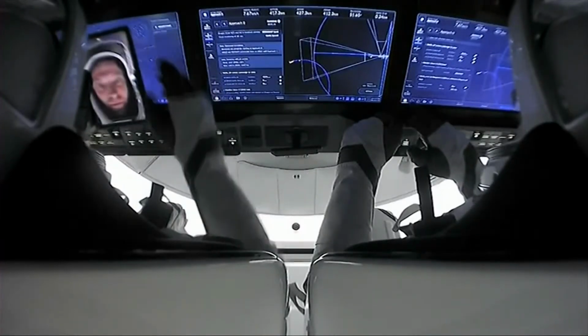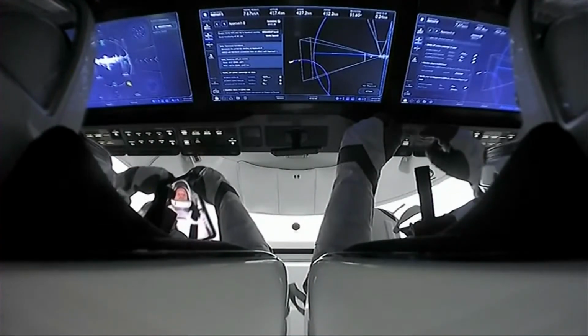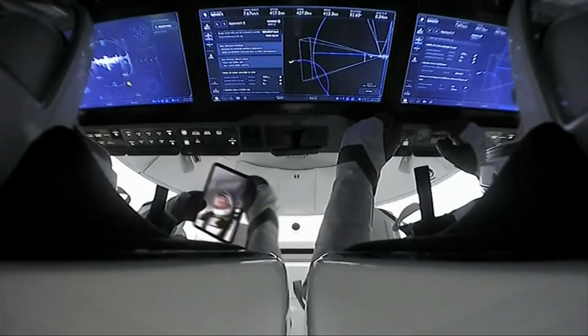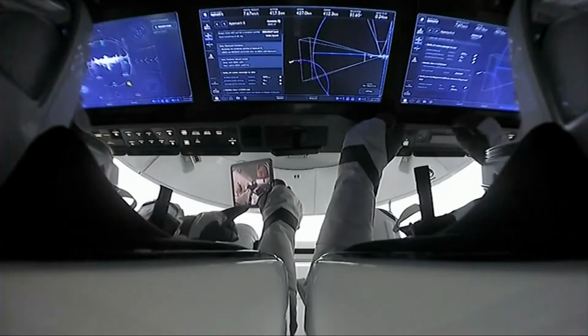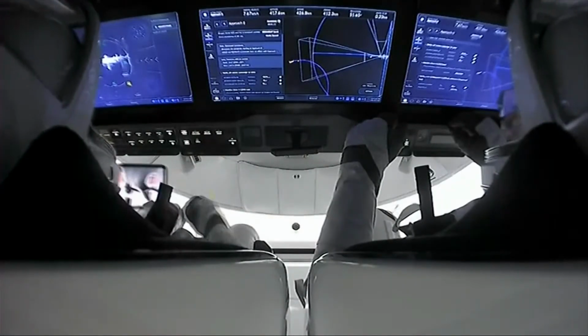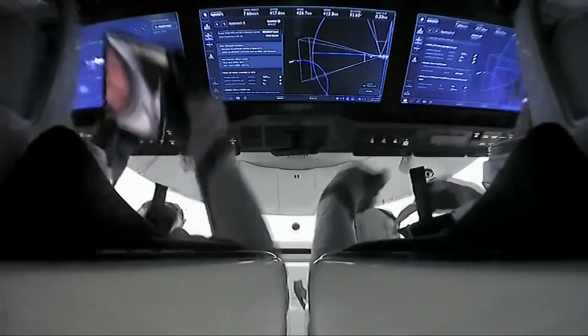And it may be hard to tell what's on your screen, but right now this is a view from Dragon looking at the space station as it is making its way to waypoint 2. Again, that will align Dragon with the docking adapter on the space station. And it looks like we are getting a space selfie. You got to capture the moment. That is excellent. Wow, how special. Even astronauts take selfies. Dragon is about 236 meters away from the International Space Station currently.